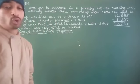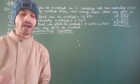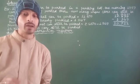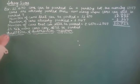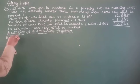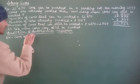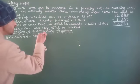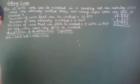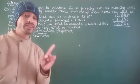It is saying that to solve sums involving both addition and subtraction, go stepwise. Carry out addition first and then subtract from the sum. Subtract the number that has the minus sign in front of it. There is an example given. Solve 437 plus 1542 minus 1398. You know that to solve sums involving both addition and subtraction, go stepwise.